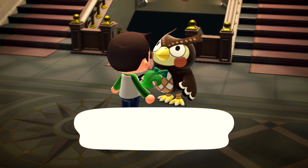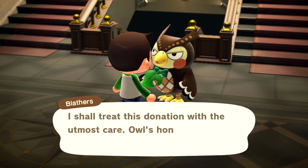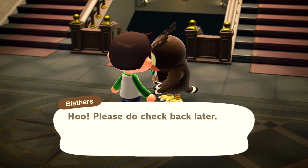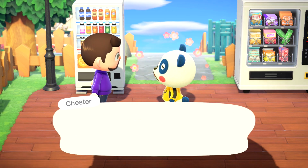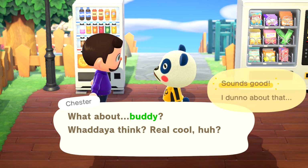On a visit to Cameron's Island Errors yesterday evening, I ordered a moody painting from Jolly Red. It arrived in the mail today, and upon showing it to Blathers, he recognised it as authentic and accepted it as a donation. On my way to do some shopping, Chester stopped me to let me know that he had thought of a new nickname for me. I am now to be known as Buddy.